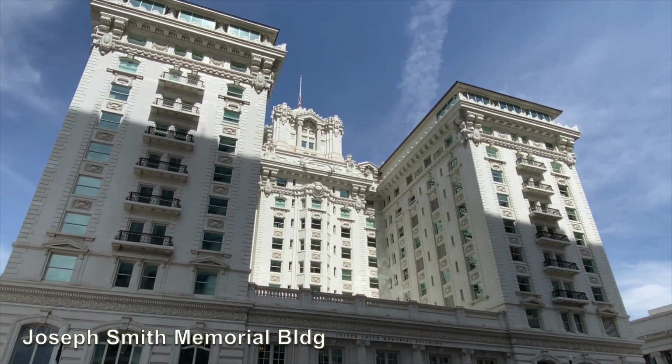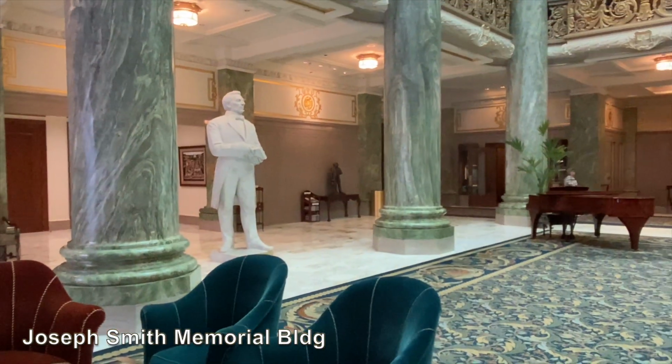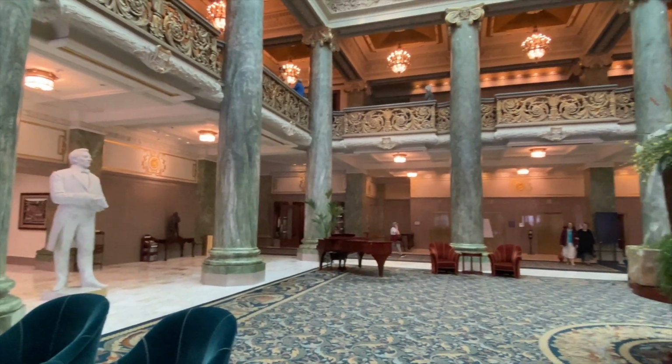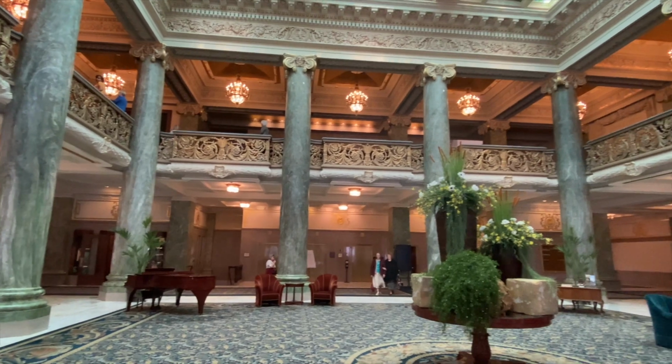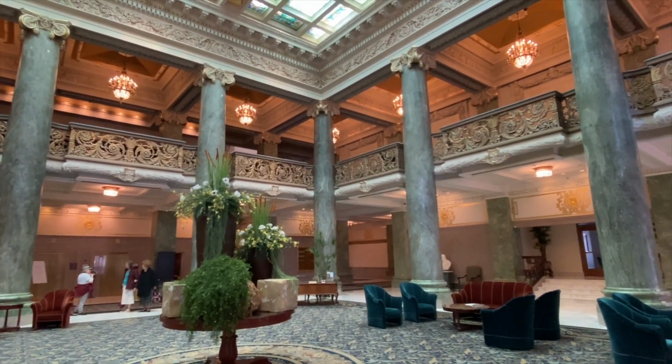The Joseph Smith Memorial Building used to be an opulent hotel, but the Mormon Church closed it down as a hotel in 1987, and now it's just offices and event space. It's beautiful in the lobby here.